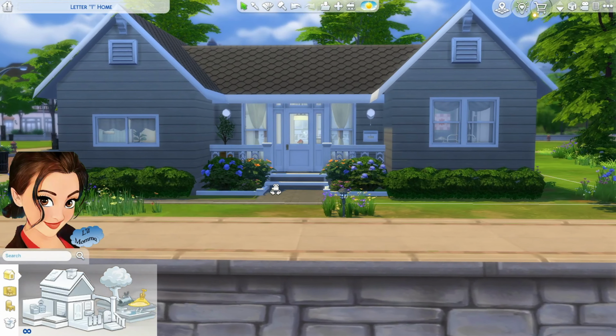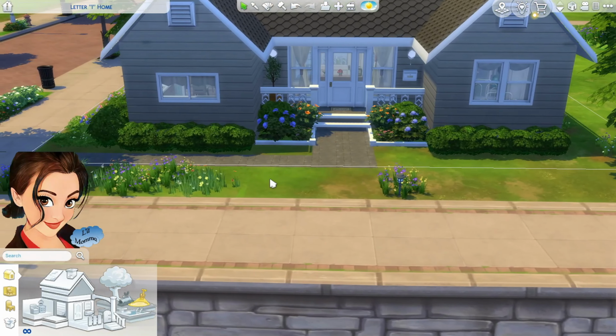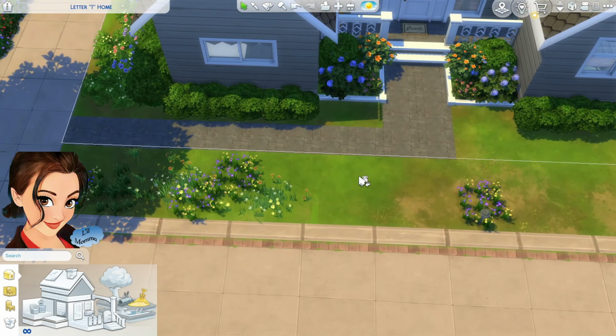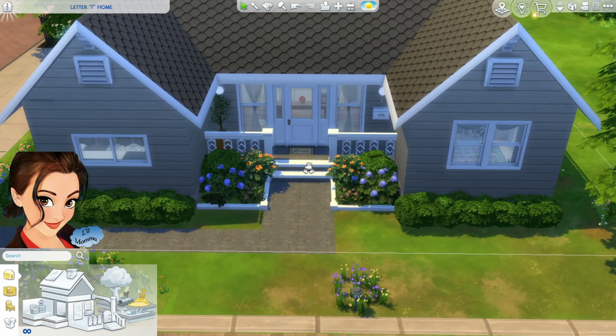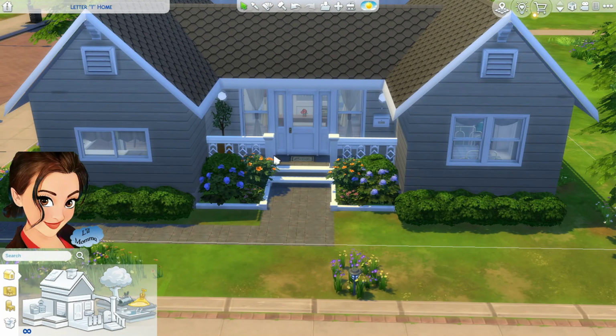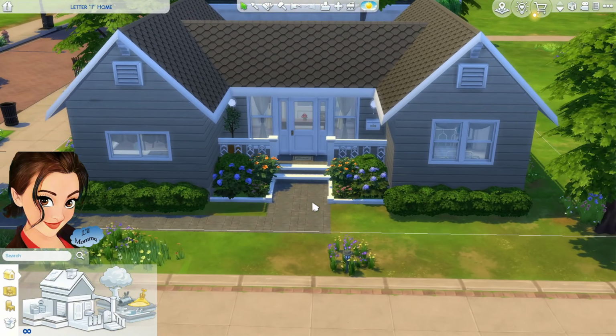I kind of like it myself. I think it looks cute. So outside, I did the terrain paint. So when you download, you might have to redo the terrain paint. But out front, I've just got a little lonely plant on the porch. But out here, we've got some plants in there. We've got the mailbox, all the necessary items.